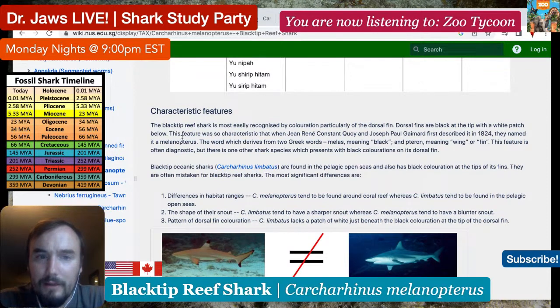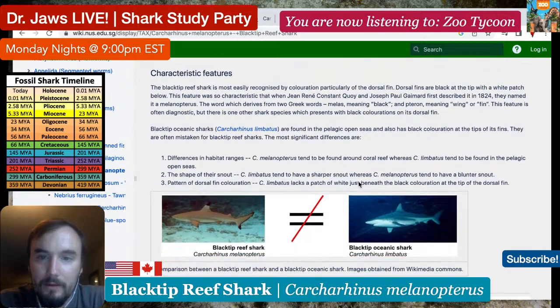That's cool. The Latin name melanopterus means black wing or black fin. So melanopterus literally means black fin.